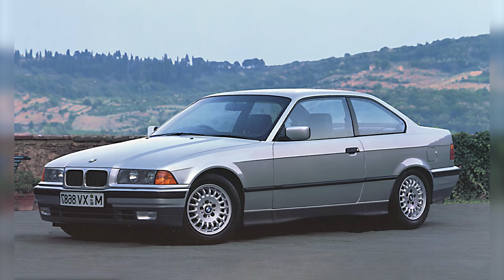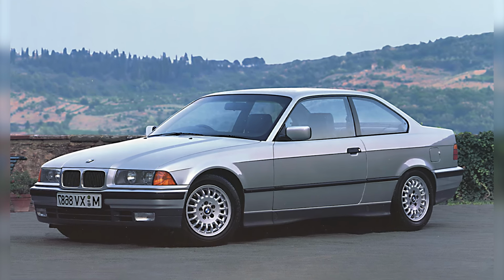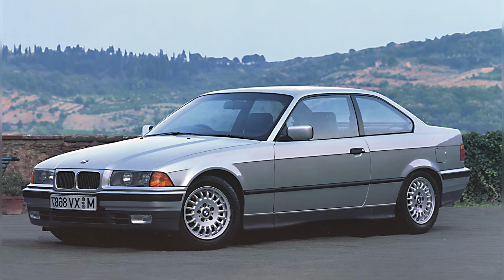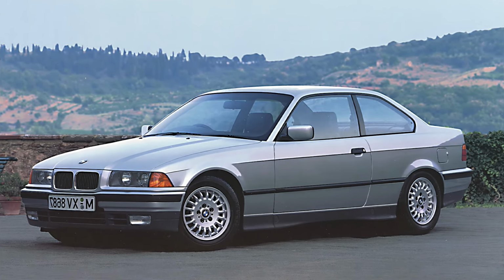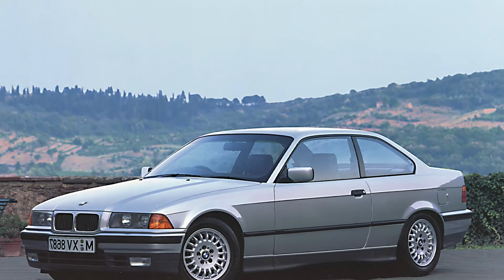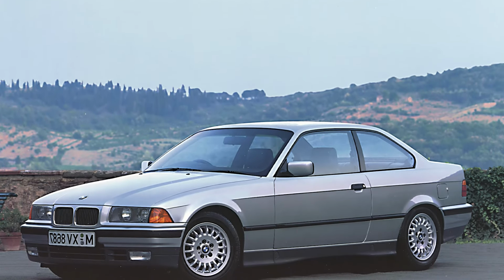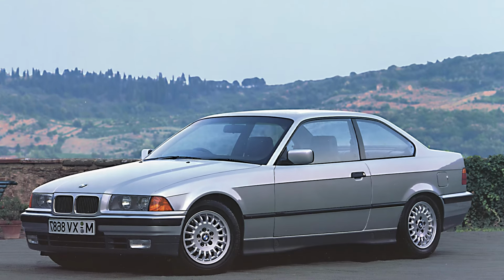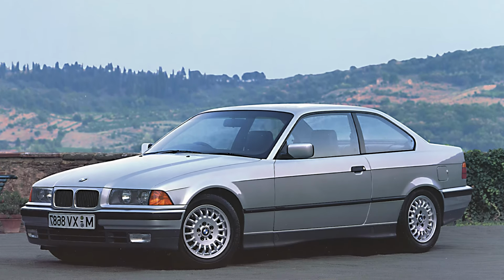This model was available in various body styles: coupe, sedan, convertible, and, for the first time, a compact hatchback. This diversity allowed BMW to capture a wider audience and meet different preferences and needs. It was praised for its excellent balance between performance and comfort.